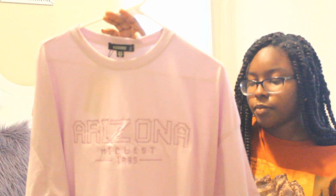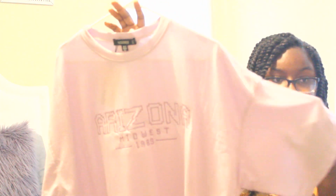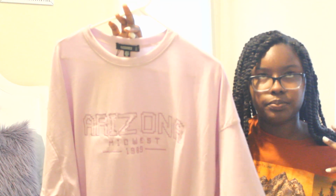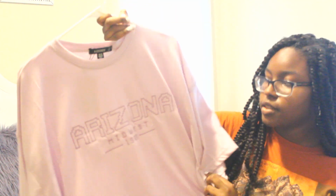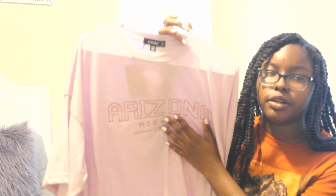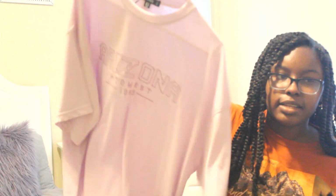But anyway, it's this lilac super oversized shirt with longer sleeves, and it just says Arizona Midwest 1989 embroidered into the shirt. And this is just really nice, super oversized. I think it's long enough to be like a t-shirt dress, I don't remember.